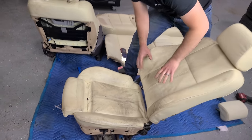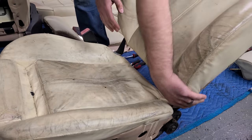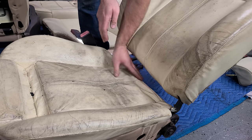Okay, so that's good enough. We're just gonna leave it separated here. We're not gonna mess around with the harness or anything. We just simply need to get in under here.